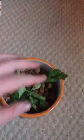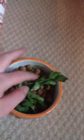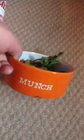Here is their munch bowl, which has got some leafy greens in, and then their nuggets. And it just says munch on it. This is £2.50 from Pets at Home, which I've got.